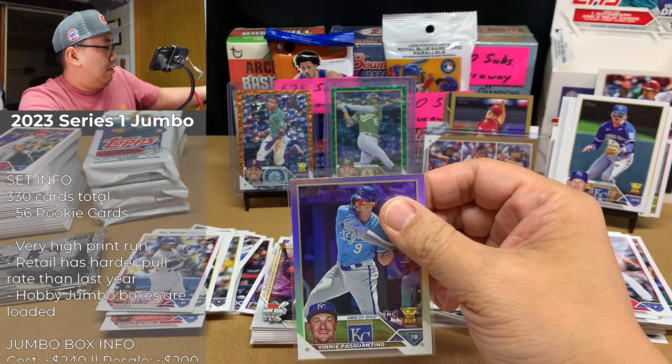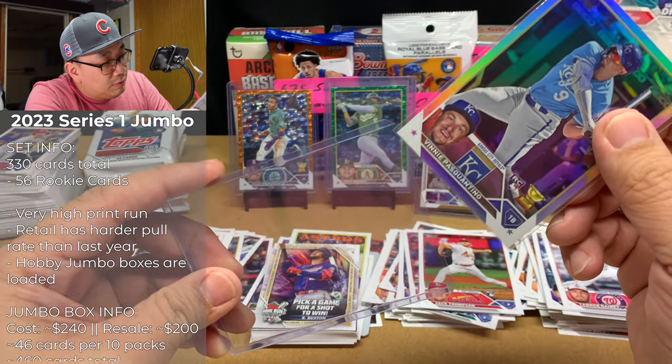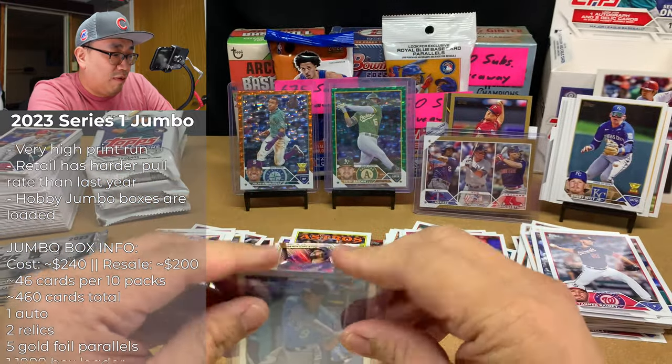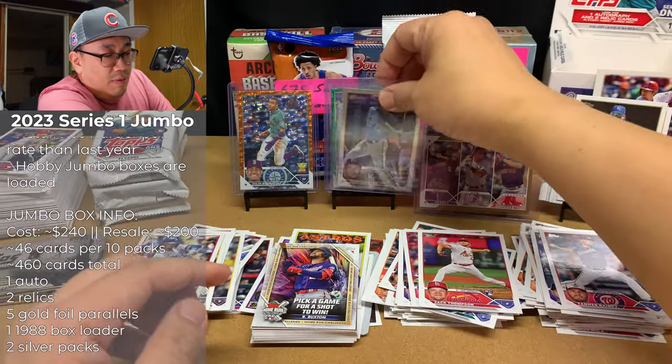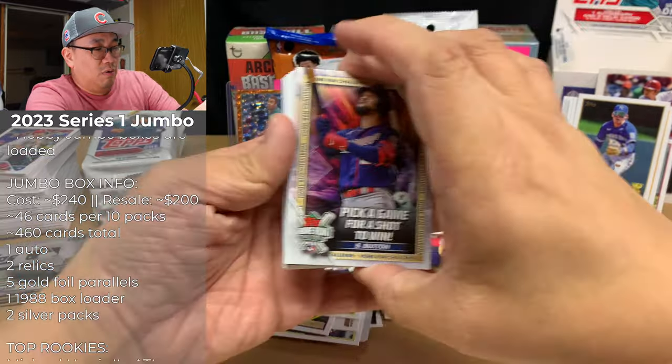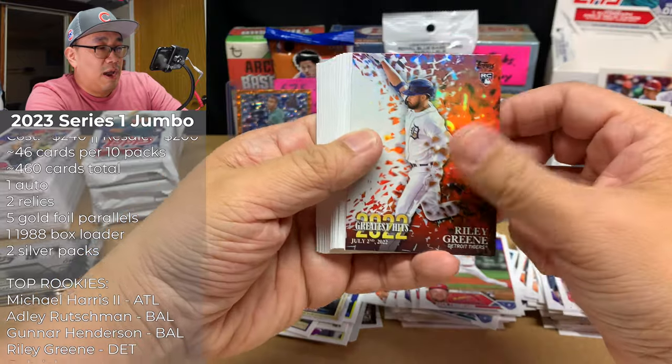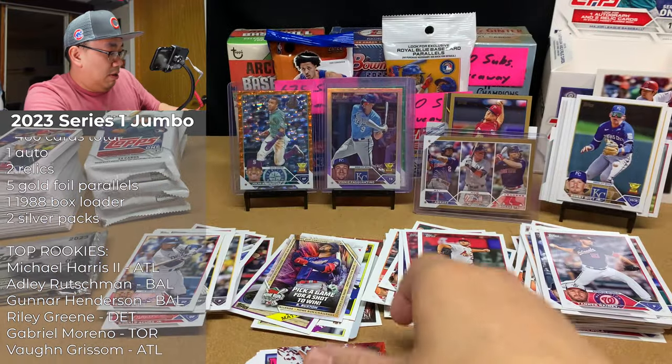That's a nice card. Oh yeah, guys, I'm totally hooked. But we'll see how many more of these jumbos I buy. I mean, I'm trying to snipe them off of eBay, but we'll see what happens. Oh, that's a nice one for me. More Twins players. Byron Buxton home run challenge. Riley Greene rookie card. That one's sweet. Oh my gosh.